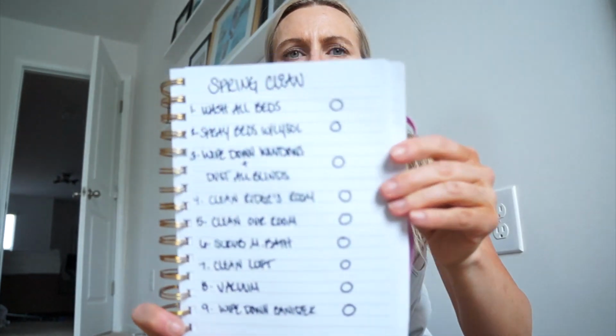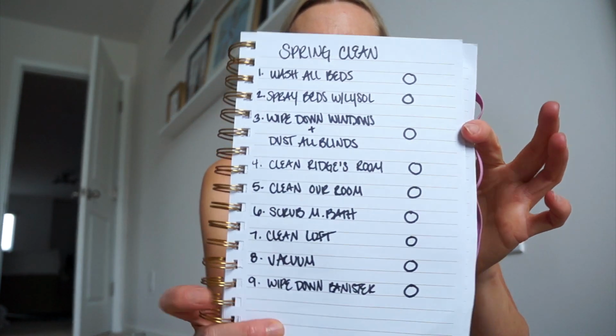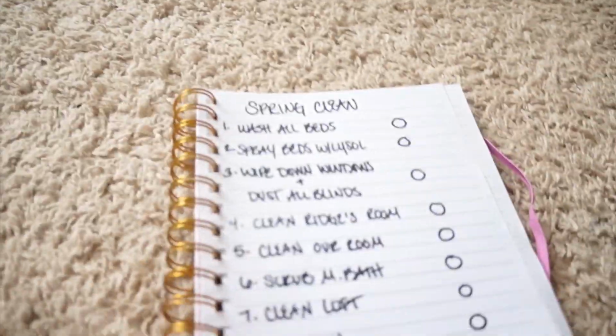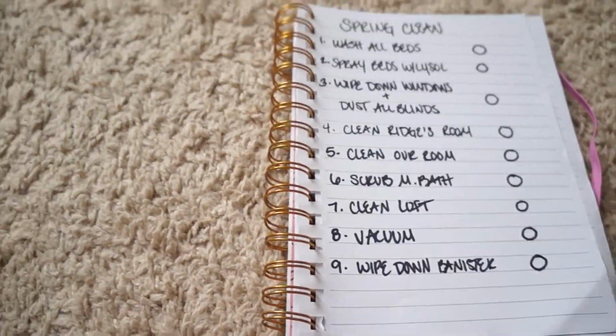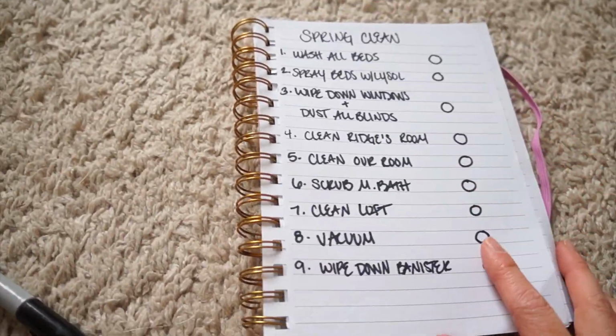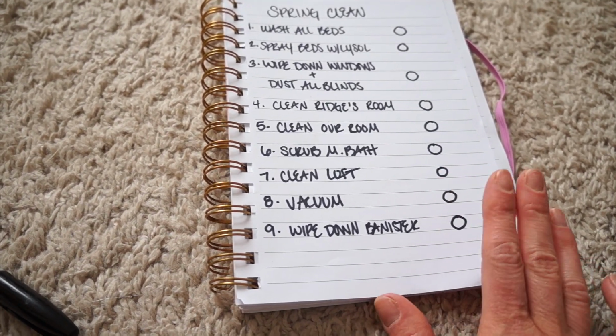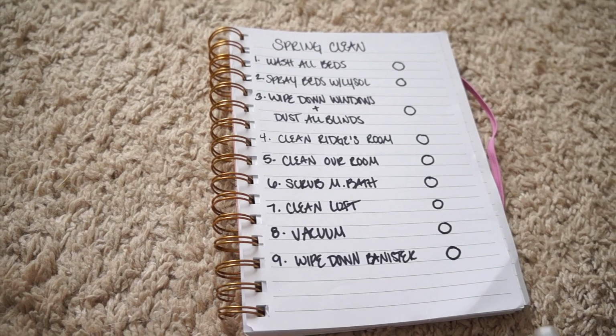I had made this morning when I sat down for coffee my little spring cleaning list. So I have all the stuff down, and I think I'm halfway, so I figured we would check stuff off together. So let me flip you around and show you. Okay, this is spring cleaning part one. This is all the upstairs.